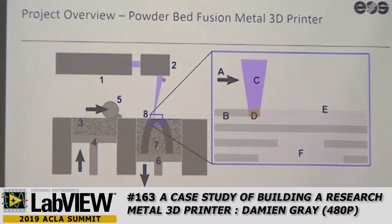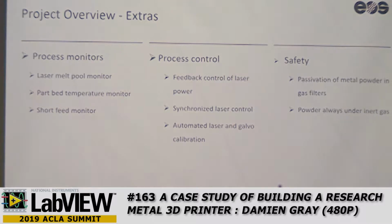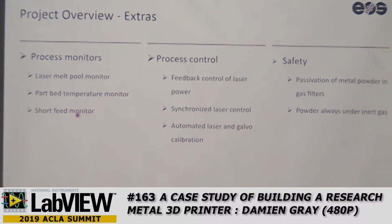Now, there are commercial machines that do that, but we wanted ours to be synchronized, so we could do things like, well, I don't want the part to cool off quite as fast, so I'll run one laser right behind it at a bigger spot size and cool it off slower, so I get different material properties. Or maybe I want it to heat up a little better before the laser hits it, so I run a laser ahead of it to warm things up. Things like that. So we had quite a few things we were thinking about. I just mentioned the melt pool monitor, and part bed temperature.